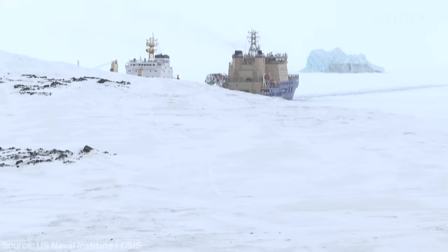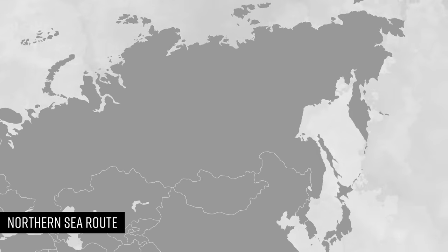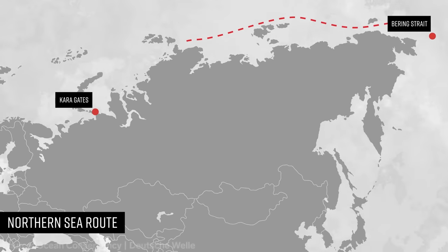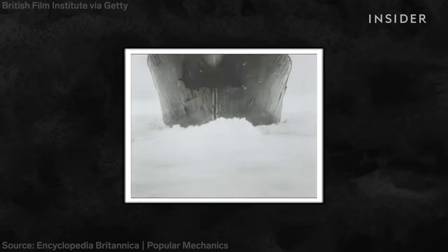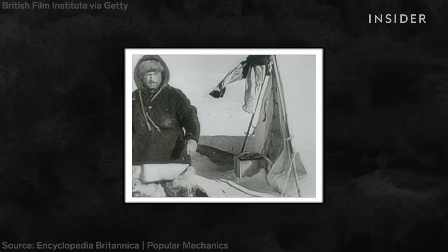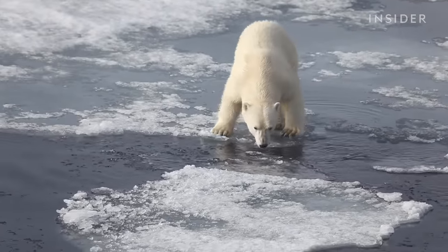But foreign policy experts believe the base is also strategically positioned at the western end of an international waterway called the Northern Sea Route. The route stretches from the Bering Strait to the Kara Gates along Russia's Arctic coast and cuts travel time for ships going from Asia to Europe in half compared to the Suez Canal. Russia has utilized it for centuries to deliver food and other supplies to residents who live along its Arctic coastline. But experts say using it more regularly would result in heavy environmental damage.